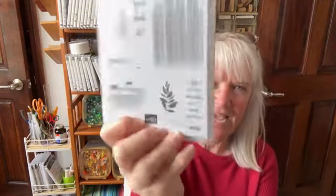And then Grassy Grove is also another set that's coming back in the new catalog. I was so glad to see it coming back because I love this one. The deer is nice, but it can be a little problematic in stamping. So we'll talk about that. Today I might use some of my Seize the Day. I might use those deer instead.